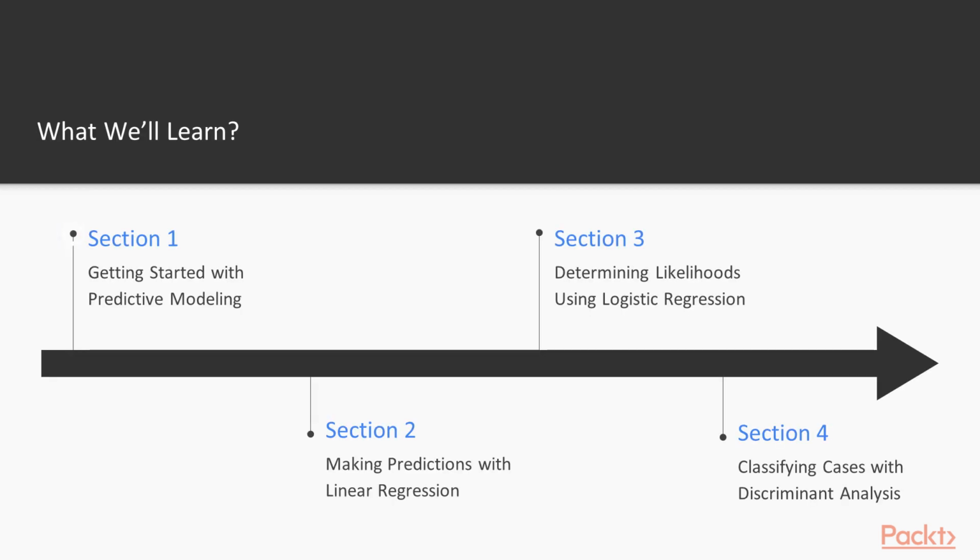The first section of this course focuses on the purpose and the characteristics of predictive modeling and then provides examples. The second section concentrates on linear regression. The focus will be on understanding and illustrating the basic concepts and models. From there, students will learn more about advanced options and model variations so that linear regression is used appropriately and efficiently.